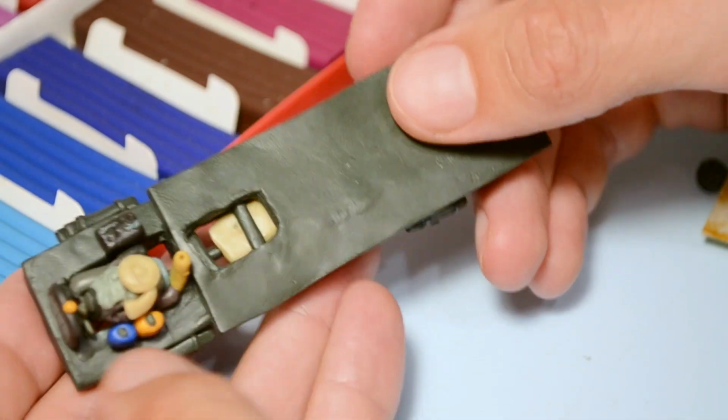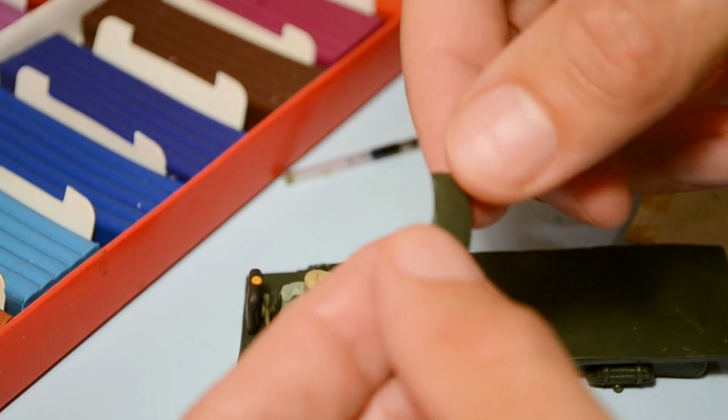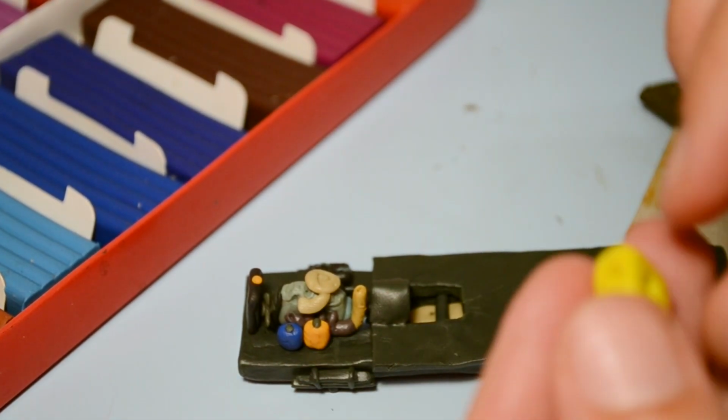I made the frame and engine and installed armor on the bottom. Now I'm making the driver seat on the left side and the commander seat on the right side, with its radio equipment.